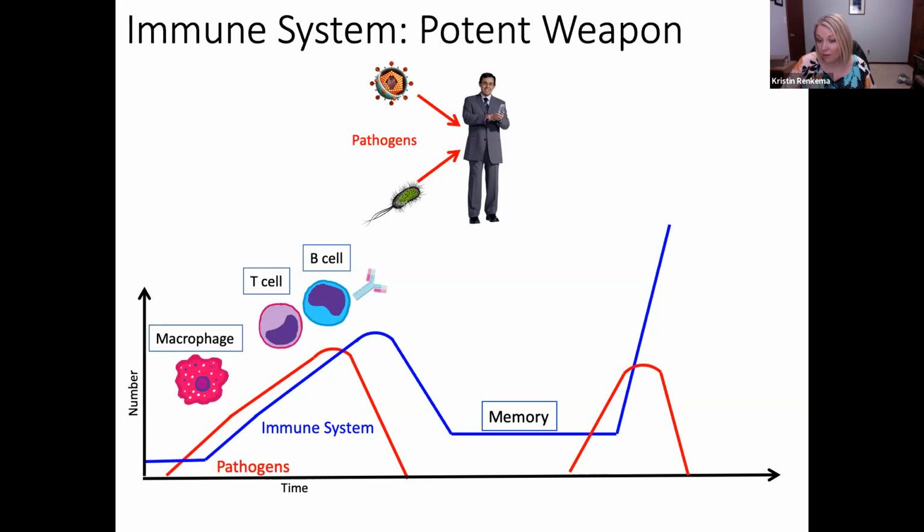So in terms of vaccination, including COVID vaccines, what we're trying to do is make this memory so that if you get infected with the actual virus, your memory can respond fast enough that you do not get sick. Okay? And then we have the same type of cycle where a lot of the immune system will die off again, and then you'll still have memory. So this is how an immune system is supposed to respond to something like a virus or a bacterial infection. This is the ideal, right? And the immune system is very, very good at doing this.